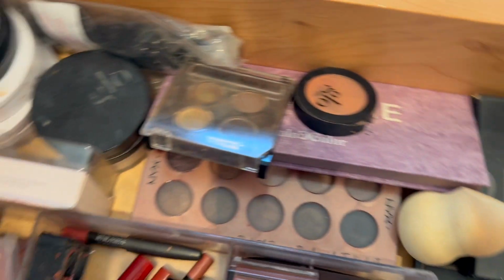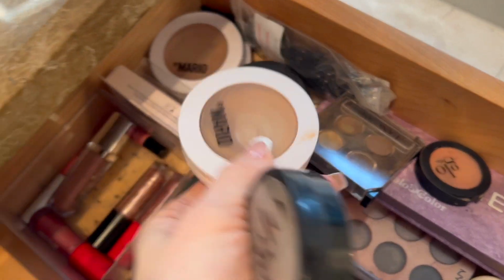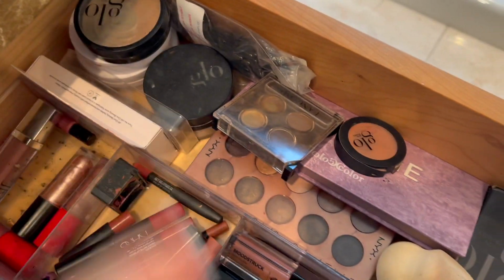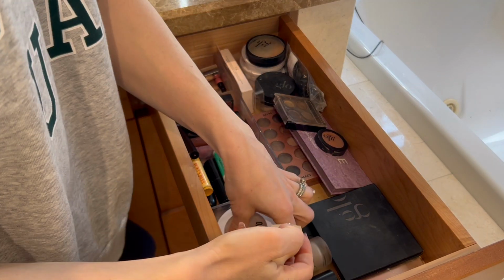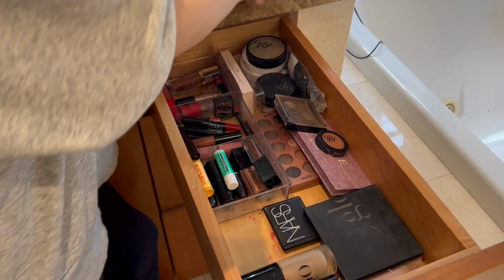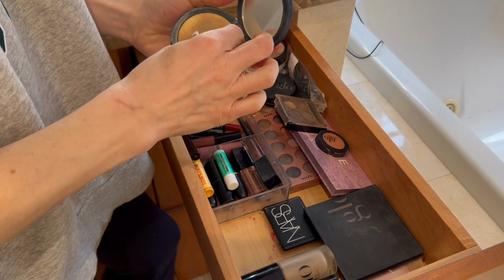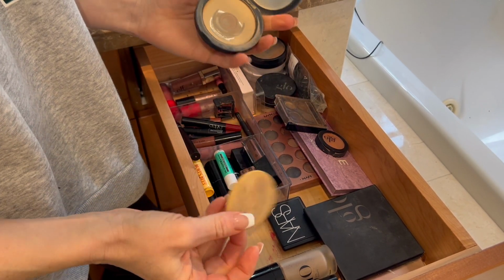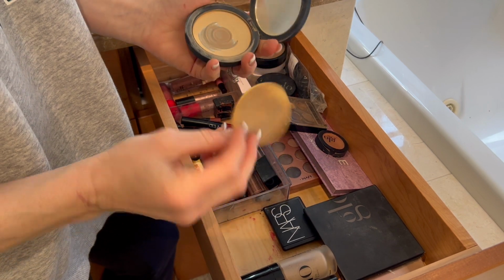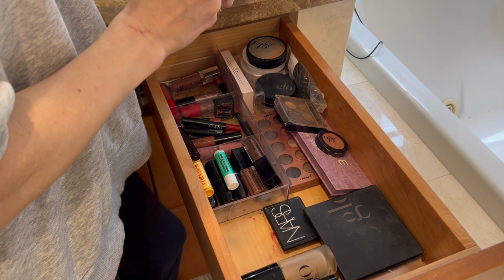Got like some empty old containers in here. So those ones need to go. So I go ahead and I start by taking everything out and doing an inventory of all that I have. So I look at everything and decide if it's old, if I need to toss it, or what I need to do. So that's what I am doing right now.